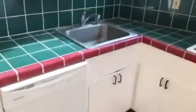Abundant cabinets. There's a lot of cabinets for a rental, double oven, gas cooktop with hood, and a full-size sink. You have a little bit of a sunny outlook from your kitchen. And it's an eat-in kitchen. You've got all sorts of space.